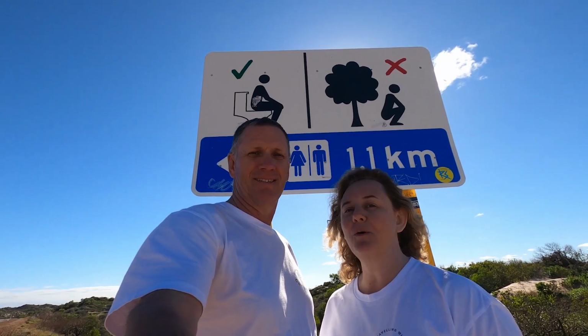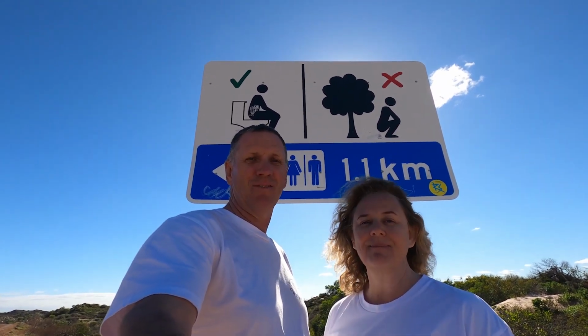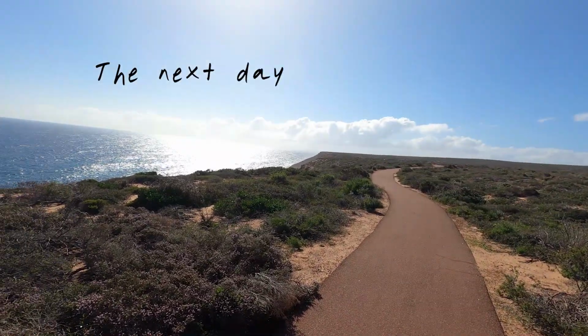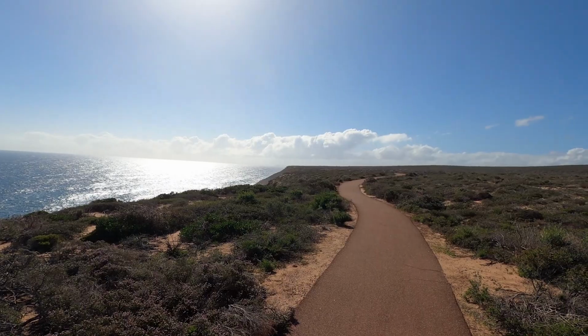Who would have ever thought that there would be a need for such a sign? But obviously, the sign says it all, I suppose. You can't see us because that's where we're going.